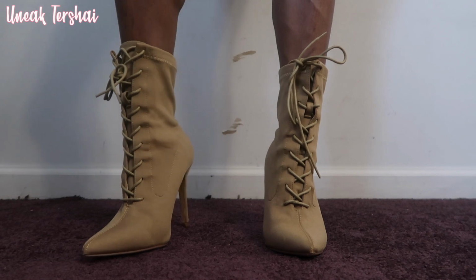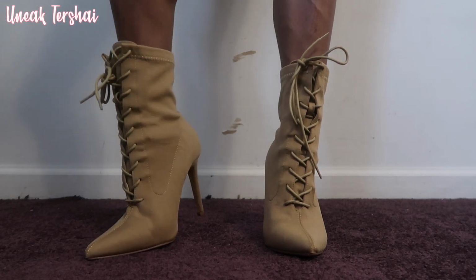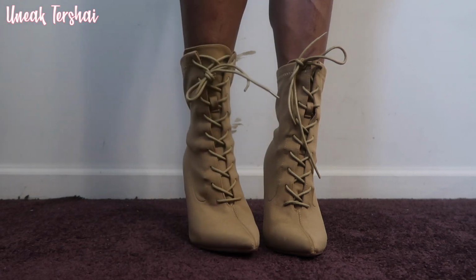This is what they look like. Oh my gosh, I really like them. If I had to vote, I would probably give these an 8.5. They're so stinking cute.